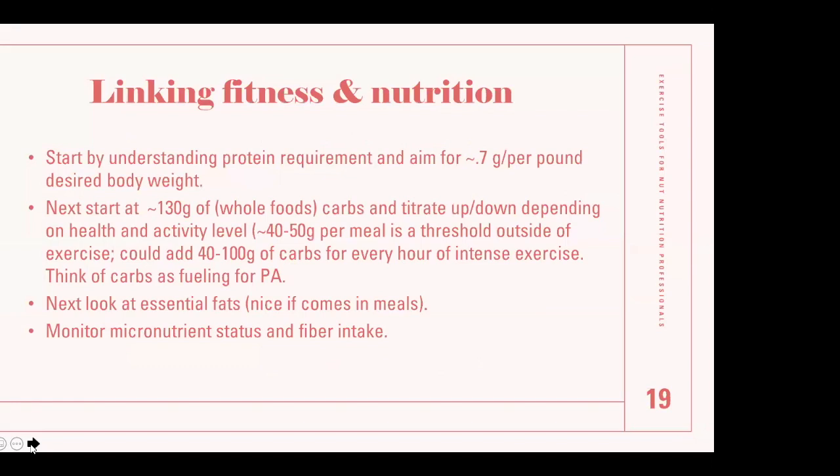Okay. So before I wrap up, I just wanted to share a few tips on how I think about linking fitness and nutrition. You probably know this, but I thought it might be helpful to some people out there. I start by understanding the client's protein requirement and aim for about 0.7 grams per pound of desired body weight. And again, consider their age, their goals, their activity level. Obviously, all of that you take into consideration. Next, I start at about 130 grams of whole food carbs, and of course, titrate up or down depending on their health and activity level. About 40 to 50 grams per meal is a threshold outside of exercise, but you can add about 40 to 100 grams of carbs for every hour of intense exercise.